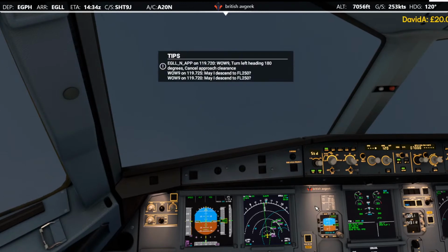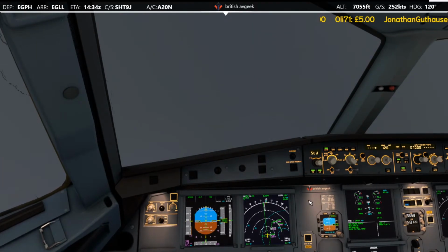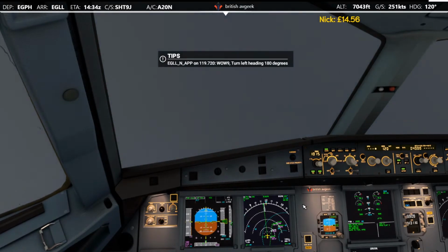Cancel approach clearance, there we go. This guy doesn't know what he's doing. Shuttle 9 Juliet, 25 miles to 7 right, descend to altitude 4,000 feet, QNH 1015. Descend 4,000 feet, QNH 1015, Shuttle 9 Juliet.